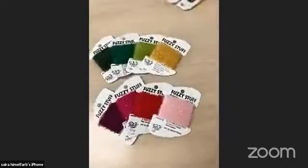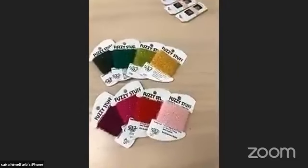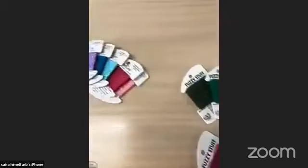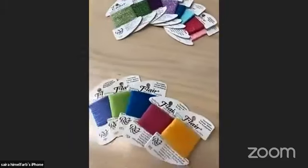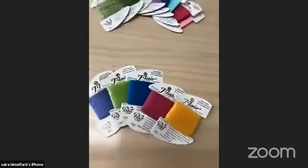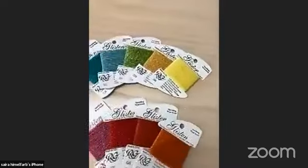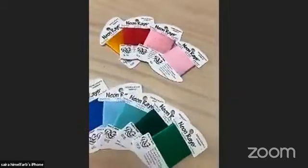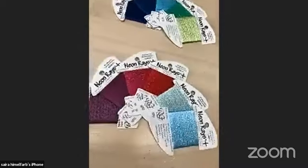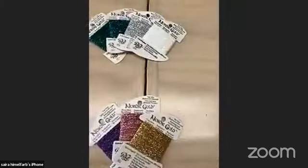I'm going to start with the fuzzy stuff. Now, there are a lot more colors than this. This is just part of it. But just to give you an idea what the threads are, this is Entice. Then this one is Flare. It's a love-hate relationship with this thread. And then Glisten. Neon Rays. That's Neon Rays Plus, which has the shimmer in it. Nordic Gold.